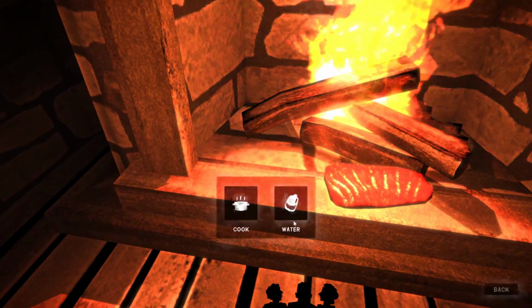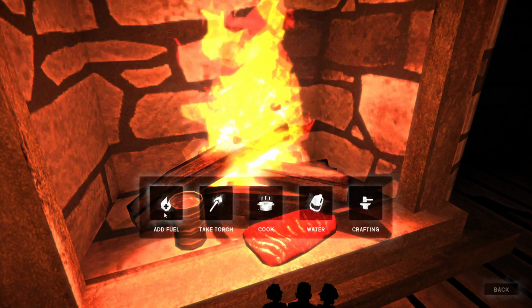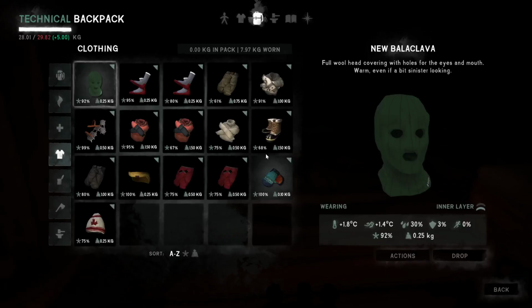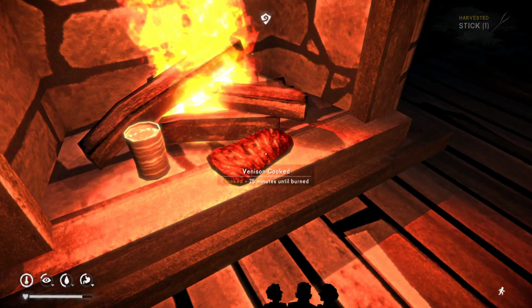Oh, you know what? We got a little bit of time. Let's cook some water. Oops. I didn't really mean to take a torch. I was going to add a little more time to the fire. I'll tell you what, let's harvest. We got a couple of bad torches. Let's harvest this stuff so we can get a little more fire time without putting a big piece of wood on there. I was going to make some more water while we got this fire going. It would obviously be a good idea to have a couple of liters of water standing by, because I've already proven that it can't be trusted.